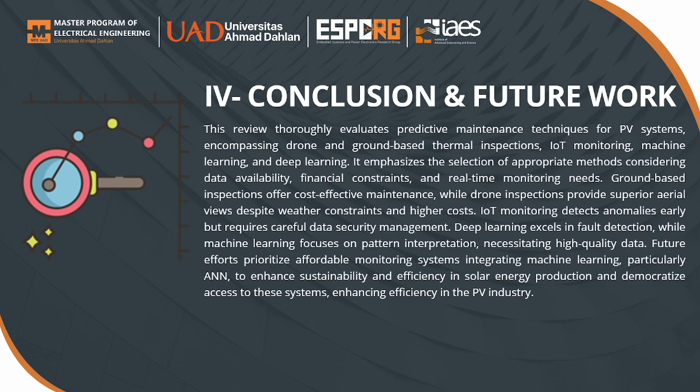IoT monitoring detects anomalies early but requires careful data security management. Deep learning excels in fault detection, while machine learning focuses on pattern interpretation. Necessitating high quality data, future research should focus on developing scalable and cost effective predictive maintenance solutions that can be applied to solar energy systems globally. This will ensure that solar energy continues to play a critical role in the renewable energy landscape.